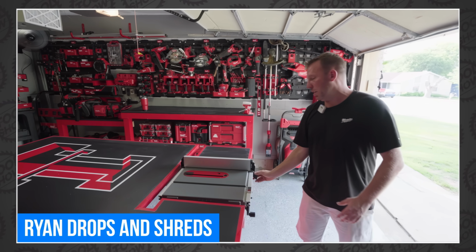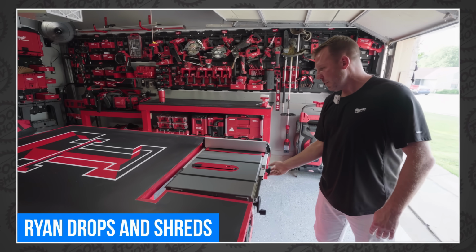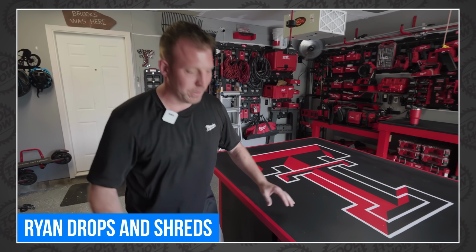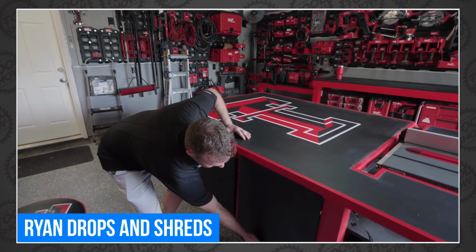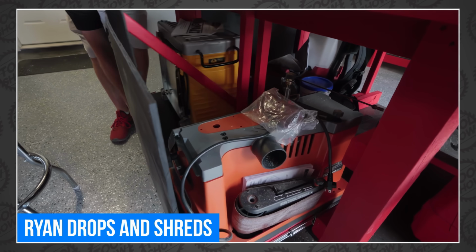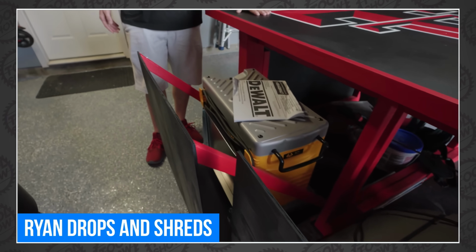Anyway, Ryan has an excellent woodworking setup, and it's all focused around his custom-built Milwaukee table saw workbench. And he gave Sarah and I credit for the inspiration, pointing to the version we created a few years back for Make or Break. The shop looks great, Ryan. Love the table, and you be safe out there the next time you drop and shred.